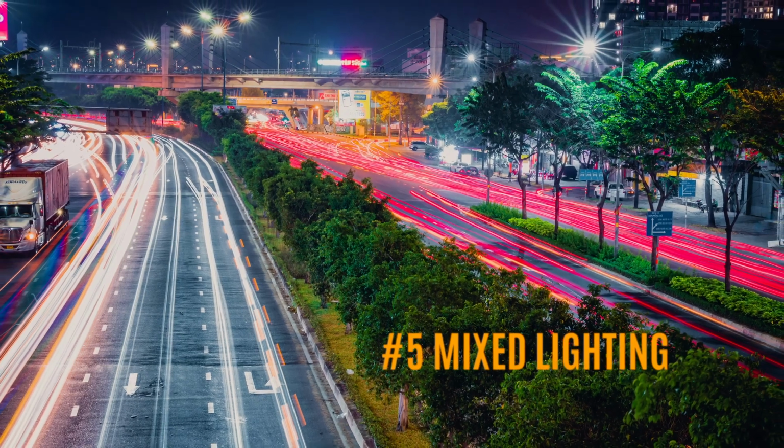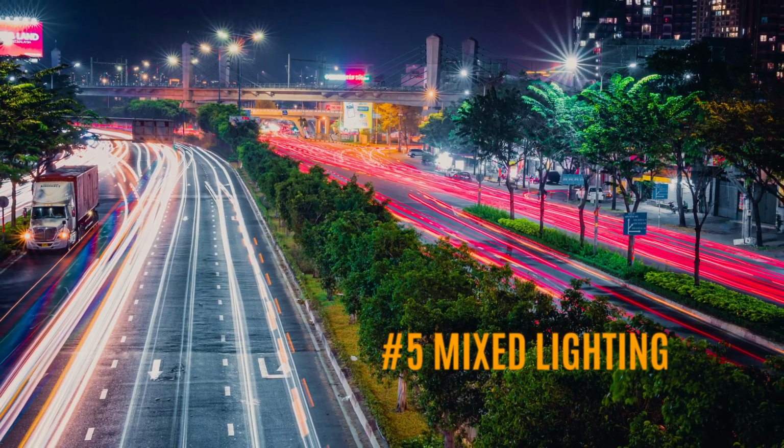It's better to expose just enough to keep detail in the shadows and then darken them gently in post if need be. This technique works best when your scene is mostly dark, where shadows dominate and there are fewer bright highlights to protect. Cities rarely have consistent light temperatures.